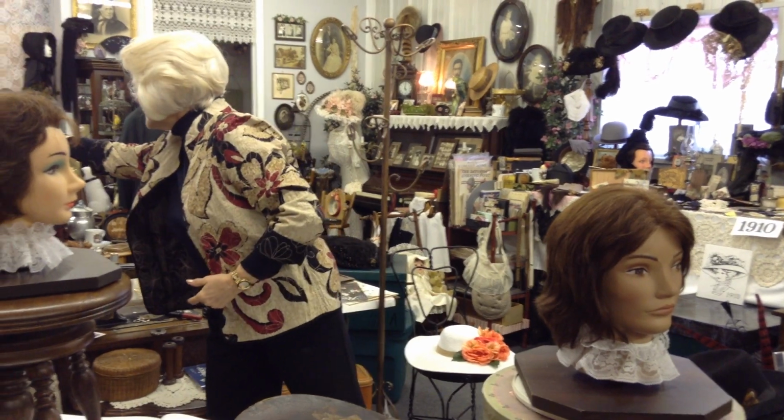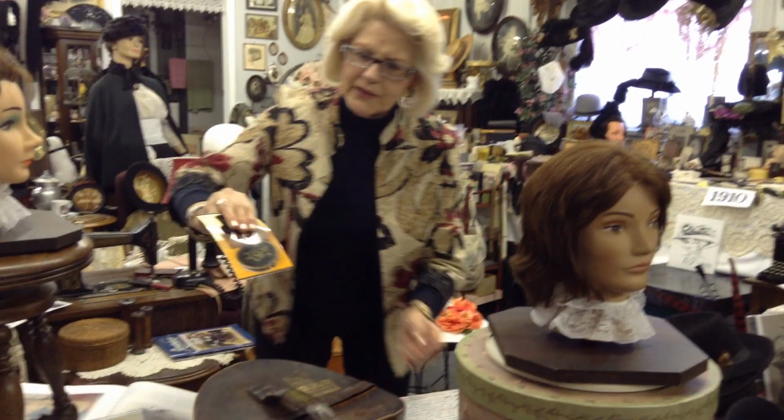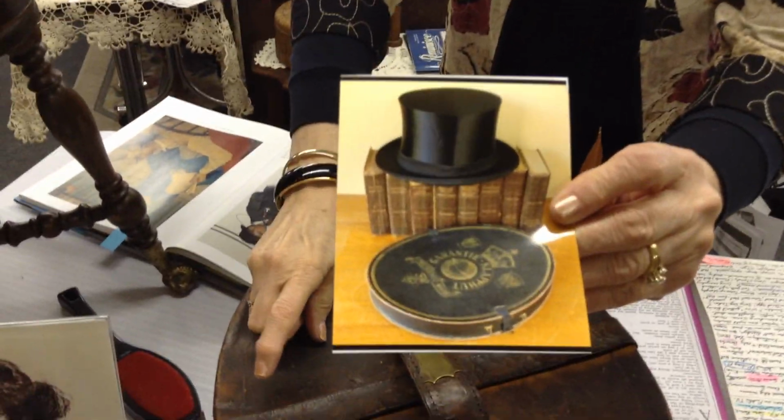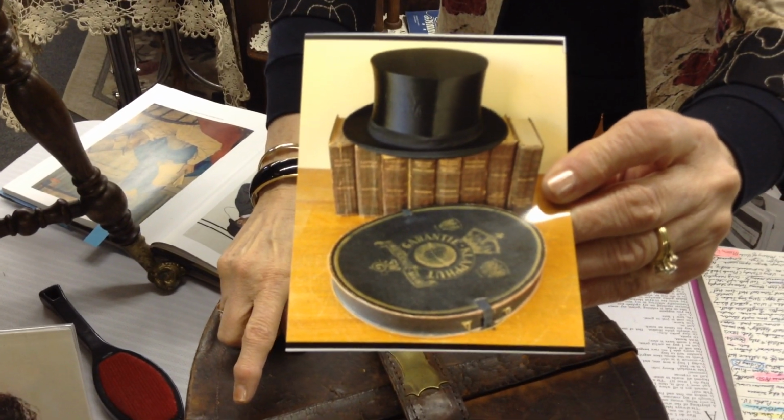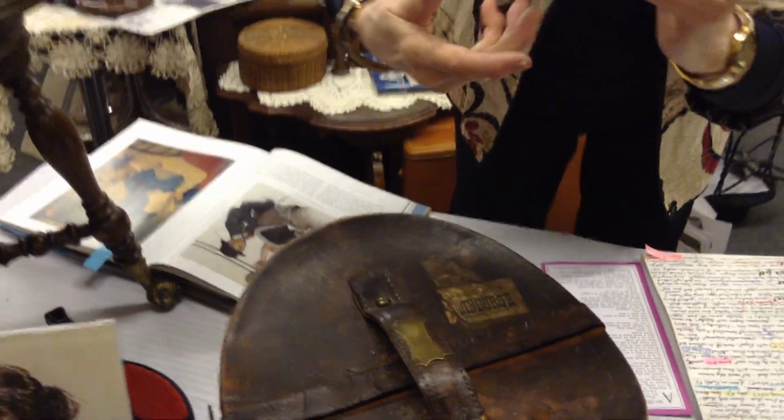And we'll set that aside. I wished that I had one of these very low, little 3-inch high hat boxes that a gibus goes into. So that will give me something to continue shopping for, because I haven't located one of them yet.